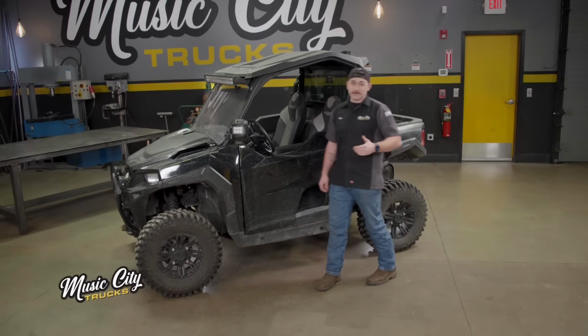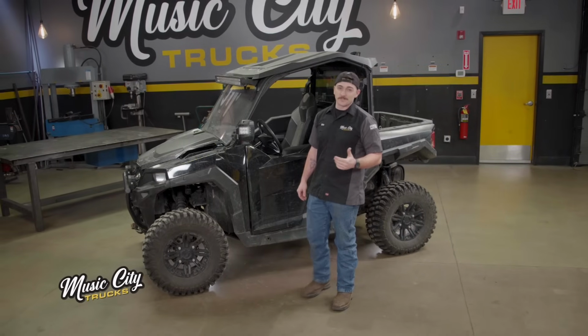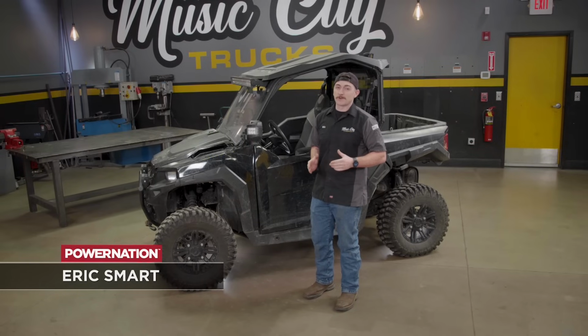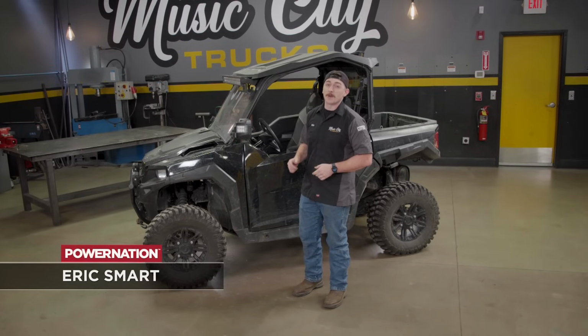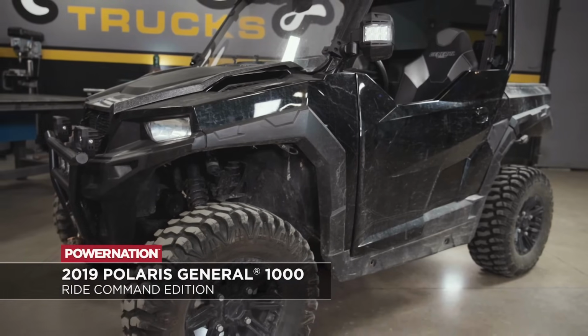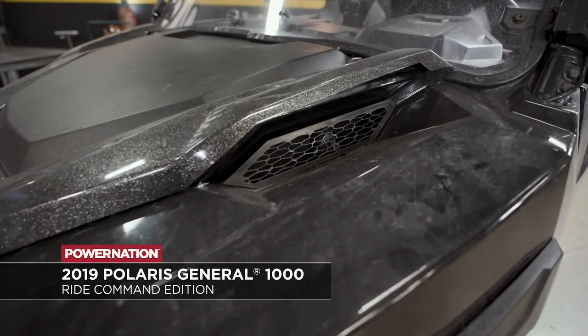Well, we've got our UTV back in the shop, and as you guys just watched, we've already realized that this thing is a great time. But we've got a few upgrades in mind that are going to crank that fun factor up to 11. But before we get to work, we're going to tell you what exactly this thing is. This 2019 Polaris General is designed to chew up the trail, but we've got plans to up its rank.